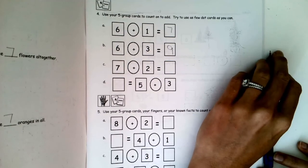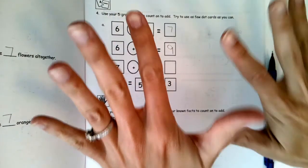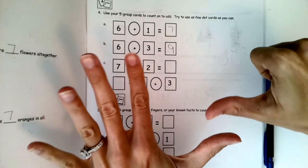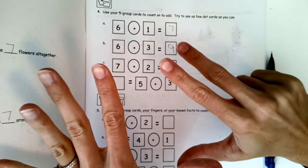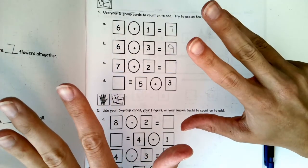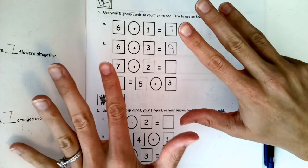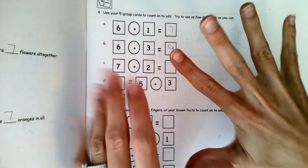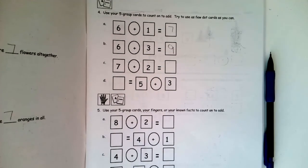Okay. Now, boys and girls, I know in kindergarten you also might have used your fingers like this. 6, add 3 more fingers, 1, 2, 3, and count them all up. 5, 6, 7, 8, 9. Okay, I get the same answer. If you're really having a hard time with counting on and you want to still put both numbers on your fingers, you can go ahead and try that.